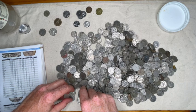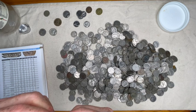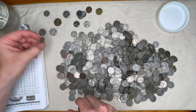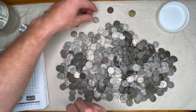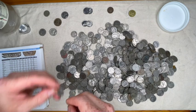So what I'm going to do, there's some nice Jeffersons in here. That one has really sharp edges. I want to spread these out up here. Put my Jeffersons there. Make a pile for the war nickels.